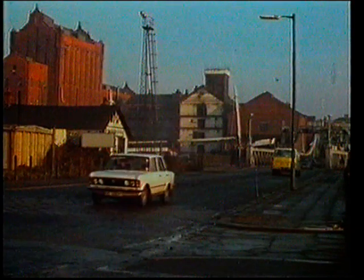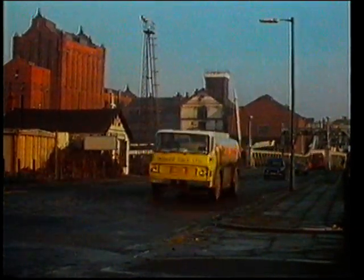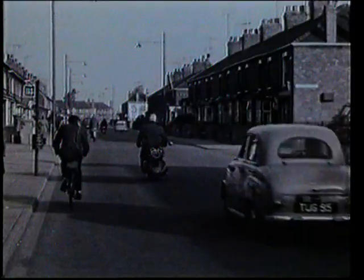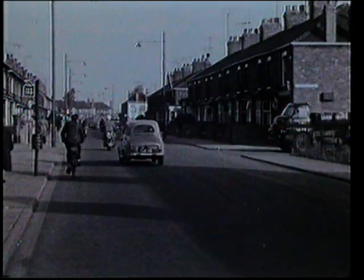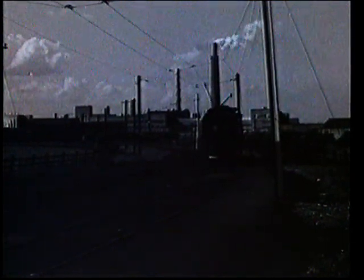Today, Grimsby folk drive over Corporation Bridge to work at the new docks. But things were different in 1960, when these scenes were filmed. These cyclists are heading for the tram, which would take them to work. This was British Railway's only tramway system, the Grimsby and Immingham Light Railway.